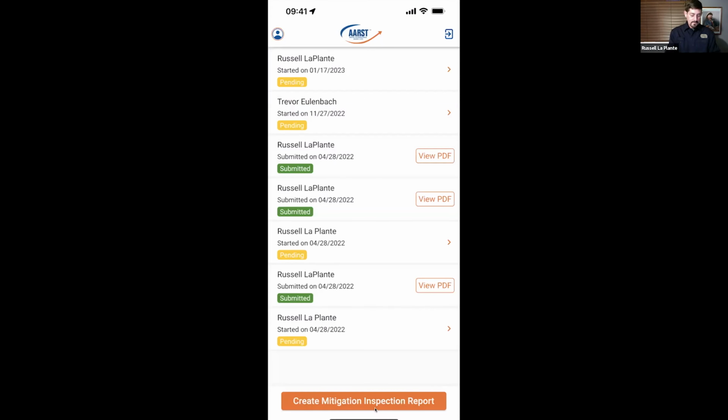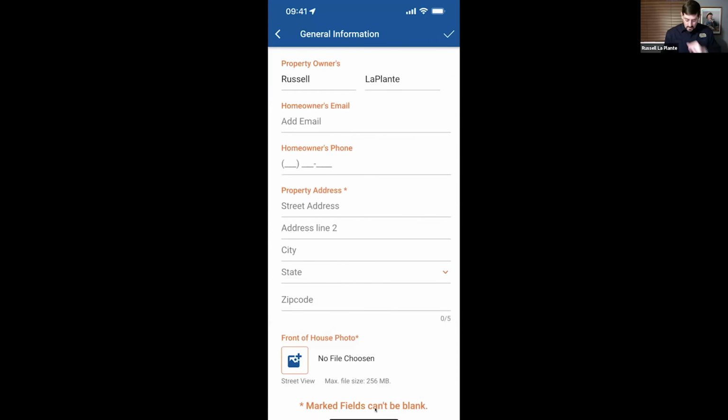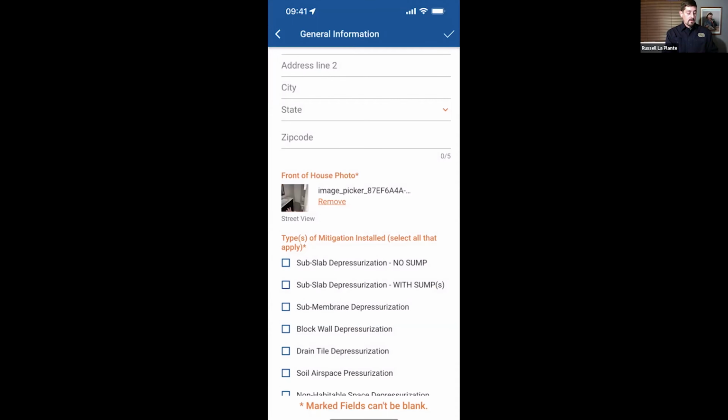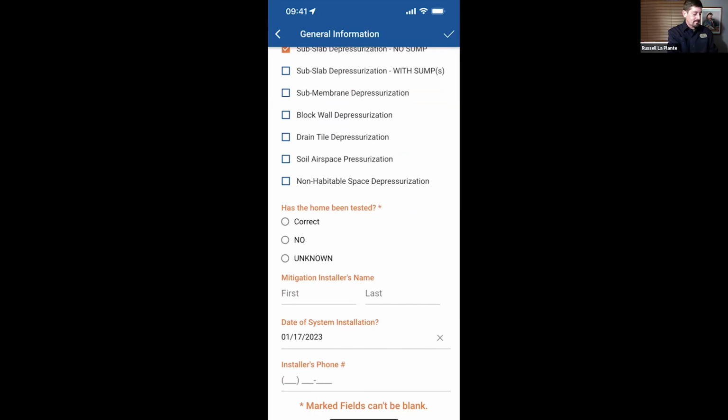So I'm creating the report. These are all of the items that should be there. So this is the app. You fill out the information. It requires a photo of various homes or whatever. It wants to know subslab. You have to define whether or not it is a subslab depressurization, whether the home has been tested. Mitigation installers information.